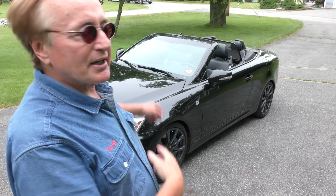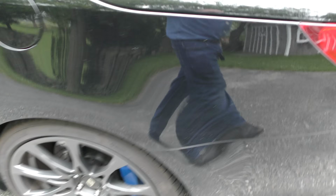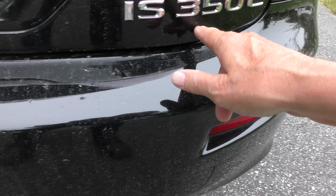All right, a Lexus convertible. Is it a money pit? Is it something you should buy? Well, here's a guy who bought one used. He's had it for years. He did a lot of research and he decided on this one. You could say it's in excellent shape. Rear wheel drive, V6, and it is an IS350C.